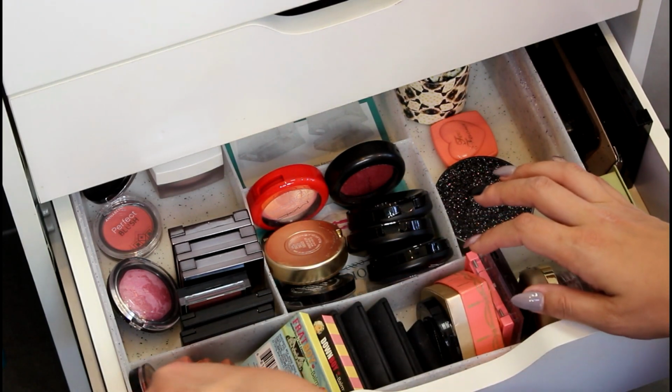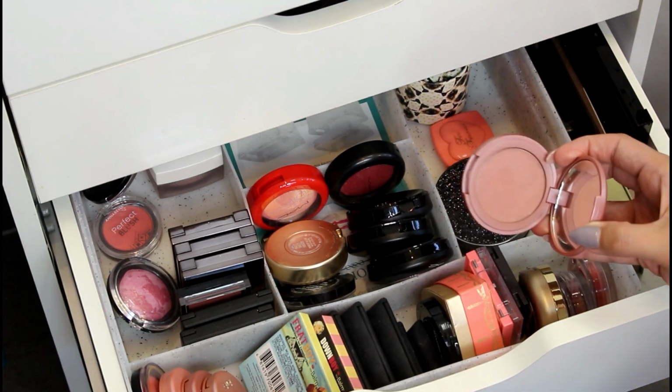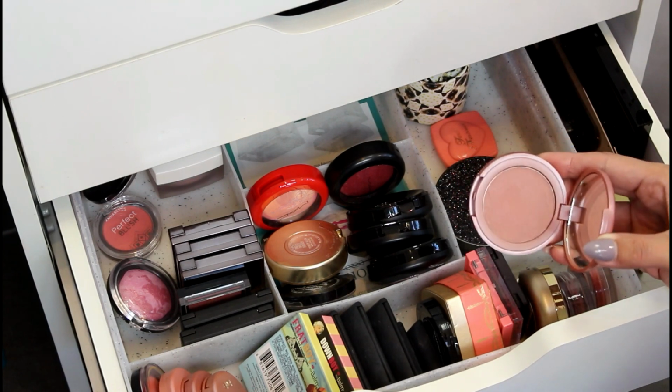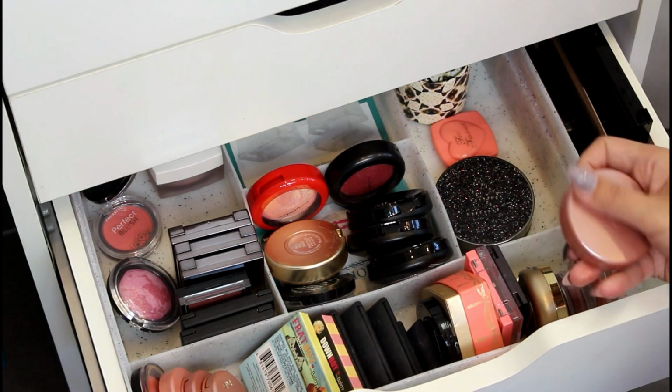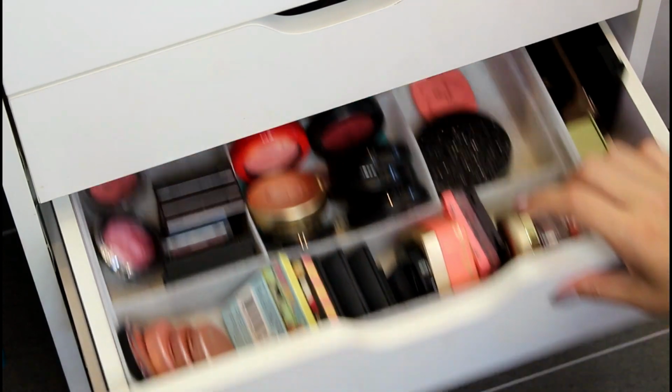Yeah, so you know what I'm going to do? I'm going to pull in Tarte Exposed. I have not used this in forever, and this is one of my absolute favorite blushes. This is such a good staple, and it's matte, and it kind of shapes your cheekbones. I don't know, it's really beautiful.